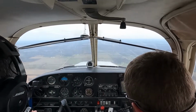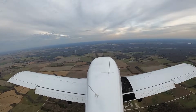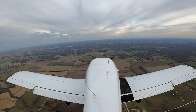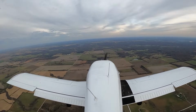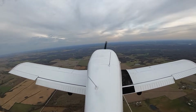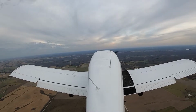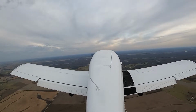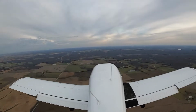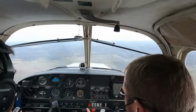Here we're going to perform some power off stalls. Now the purpose of doing the power off stall is you want to slow your airspeed down and raise your nose to get it below flight speed so your nose will fall out of the sky. Now when you do this, you want to try to keep your flight path in a straight line, so when you bring your nose down and get your airspeed back up, you're still traveling in the same direction.